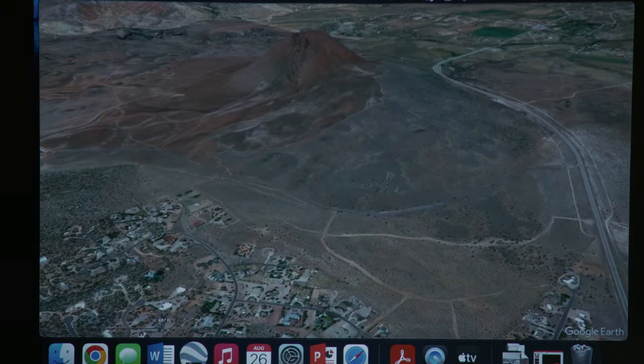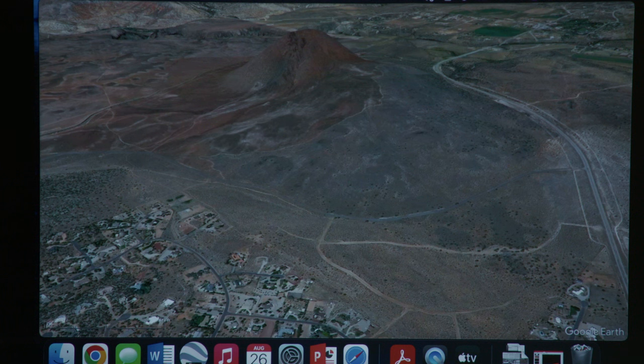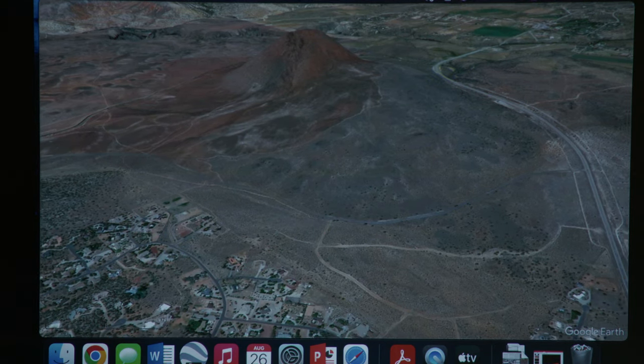Another one that's neat. Yeah, that's the 32,000. And then this one's the Veo Cinder Cone, 690,000. It's a nice hike to the top, there is no trail.